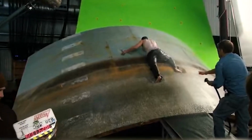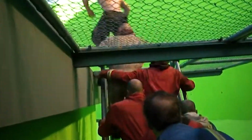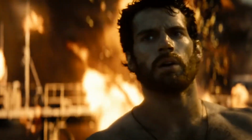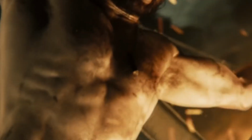Snyder reflected on the creative process, stating, "It's amusing when you're conceptualizing a sequence and bringing something like this to life. It's remarkable what we chose to render using CGI and what we opted to keep genuine. In my perspective, the guiding principle is if the characters interact with it physically, then it should be tangible."